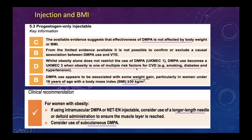Okay, this line you have to understand very well. DMPA is UKMEC 1 for obese patient. But if this obese patient has multiple risk factors, for example, smoking, diabetes, and hypertension, then it becomes UKMEC 3. You will get question from here. You will get a question, patient with BMI 35, or she is smoking 10 cigarettes, she is taking metformin for diabetes. So what will be the UKMEC category? Answer will come UKMEC 3. So this part you have to remember.